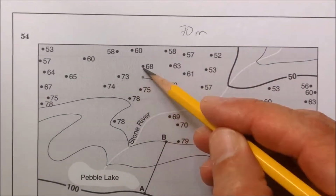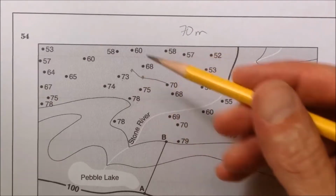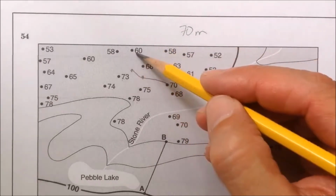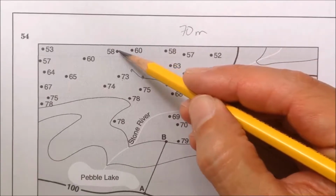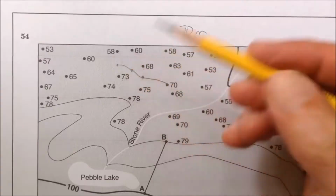Between 73 and 78. Yes, 70 is. So now I'm going to go like that. Is 70 between 58 and 60? No. Is it between 58 and 73? Yes, it is. So then I go like this.